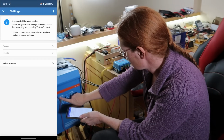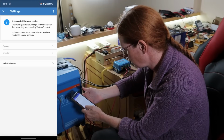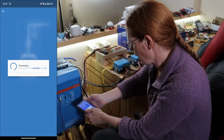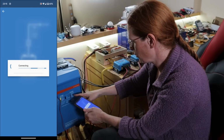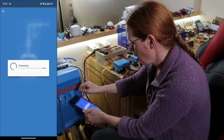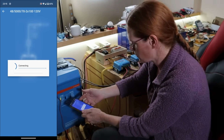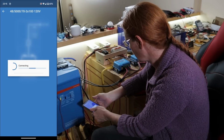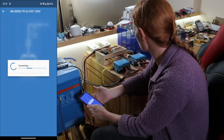Why is this not saying mains on? What? Oh, now it's blinking. Okay, this is different. So before there was no lights on at all. I'm wondering if the error message I was seeing on the screen was not actually the real problem. Wait, what is it trying to do? What is it trying to charge? Why is it?